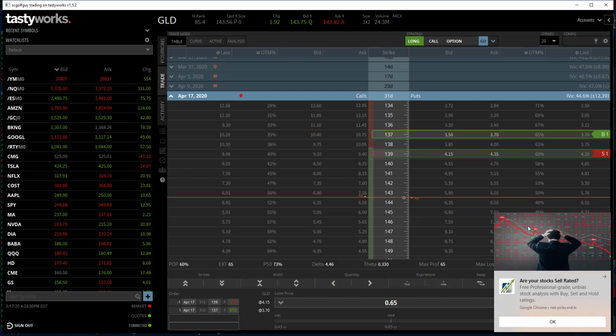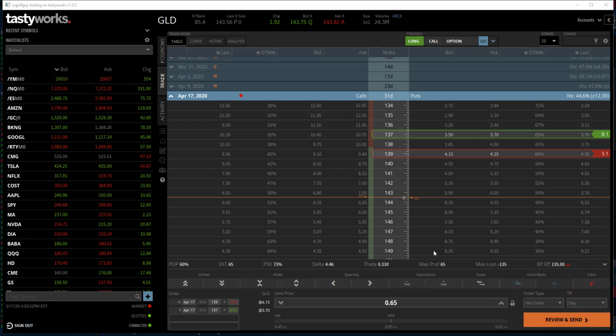It brings up an order down at the bottom. Let me get rid of that message there on the screen. So it's going to pop up an order down at the bottom where I am selling one 139 put. STO stands for sell to open. And I am buying one 137 put. BTO stands for buy to open. The price in the middle, you can change the price to anything you want. You can either arrow up or down, or you can just come in and type in whatever number you want to place for the order.